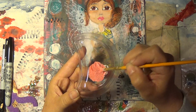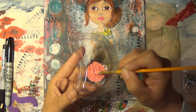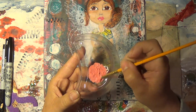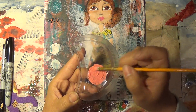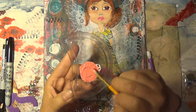Now, if I do any changes to her, I will show you guys. Actually, when my daughter cleans up her room, she's going to be taking this canvas. She likes it a lot. She says it reminds her of herself. And since it's my first one, she really wants it.